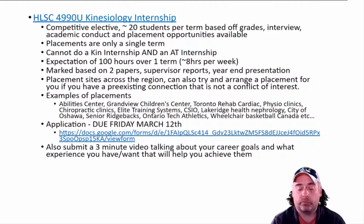Throughout the course, you'll do 2 papers. You'll have 1 supervisor report in the midterm and 1 supervisor report at the end of the semester, where your supervisor at your placement will mark you based on how you're doing at that placement and how you progressed.